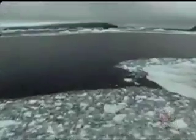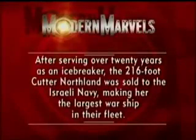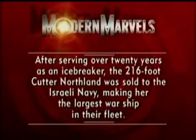The United States was now producing strong and powerful ice-breaking ships, but their ability and importance would not be immediately recognized. As is often the case, the technology would have to wait for the world to catch up. After serving over 20 years as an icebreaker, the 216-foot cutter Northland was sold to the Israeli Navy.